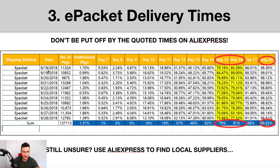Here is a graph, as you can see, from an experiment of all different e-packets that were sent on different dates back in 2018. These are the number of packages, typically sometimes over 10,000 orders per day, and this was tracked on how quickly they were delivered. What we can see is that within day 14, so within 2 weeks, on average, over 62% of those packages would arrive, and then typically by the end of day 16, over 80% of them.